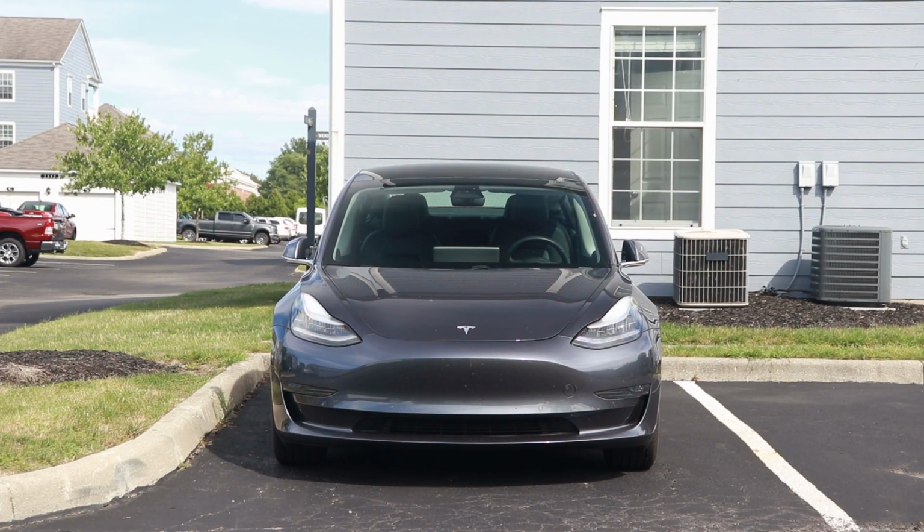So I'll talk about what is being proposed in this bill, as well as where it's at in the whole legislative process, and then finish up with my thoughts on whether or not you should wait to buy an electric vehicle till these tax credits are available.